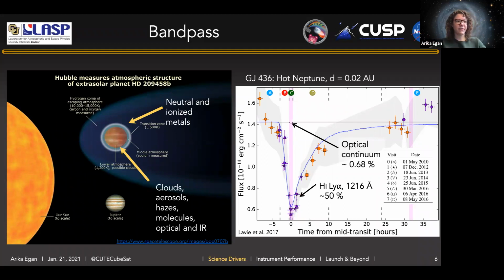And then on the right, you can see another example, which is of an impressive hydrogen Lyman-alpha light curve for the hot Neptune GJ 436b, where the Lyman-alpha transit depth is at least 50%. And you can see this contrasted with the 0.68% transit depth as seen in the optical continuum light curve, which is shown in that shaded pink bar.